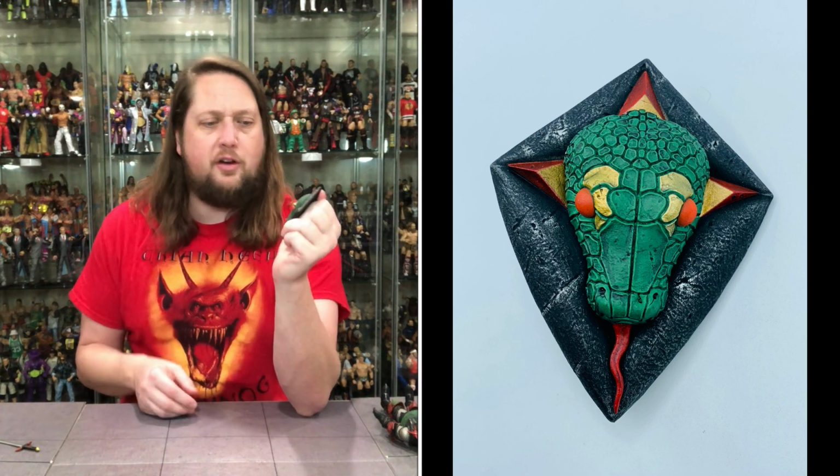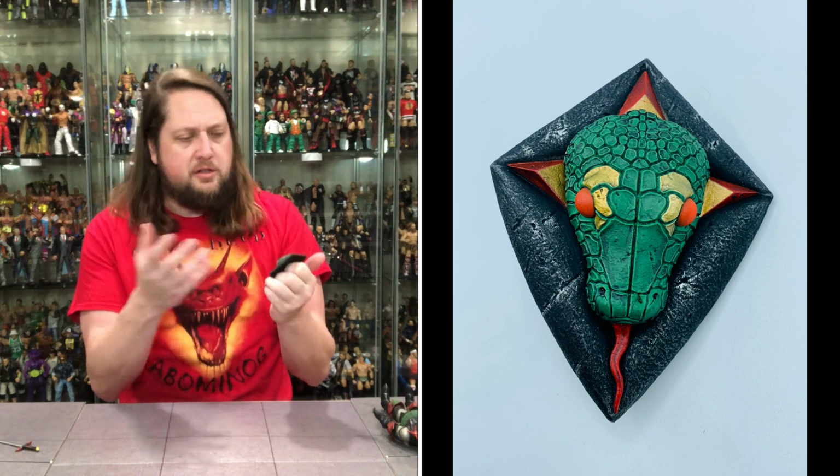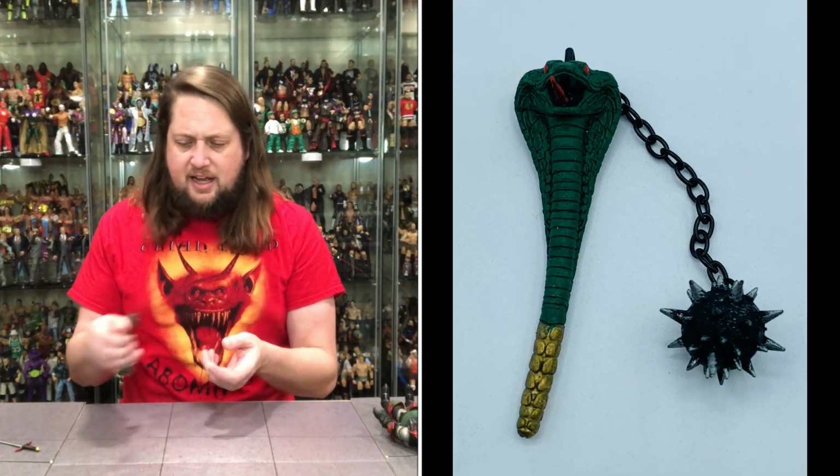He likes to do his killing and his dungeoning and dragoning in style, apparently. But a nice snake on the front. You got a little snake tongue going on, snake red eyes, the green, the gold. Looks really good, got a dark wash, and it's got some weight to it. This is a heavy, heavy shield, very cool. Then you got the old snake mace. I guess we'll call this the snake mace.